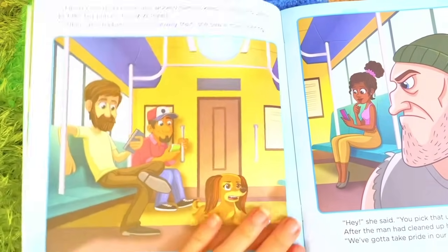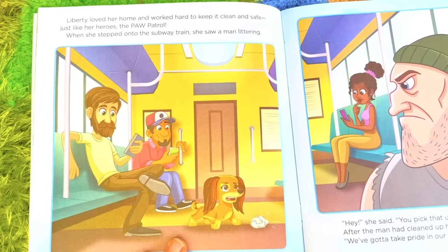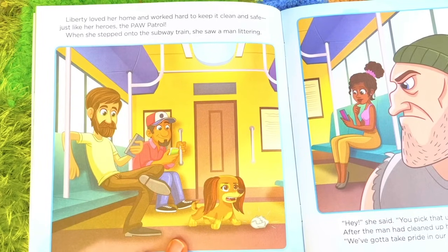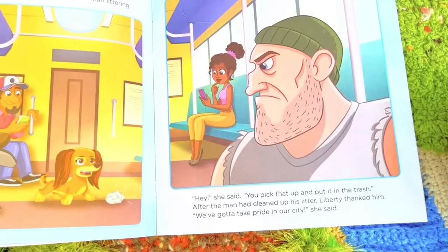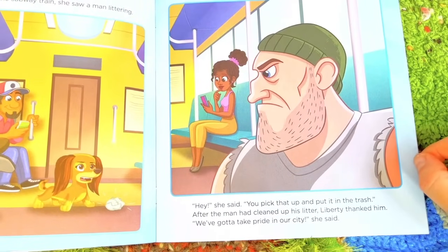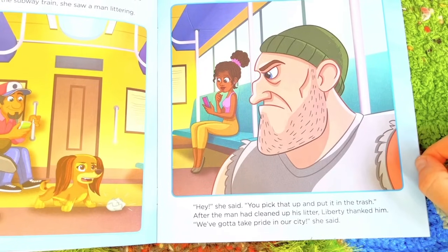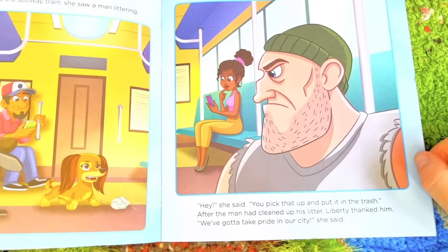Liberty loved her home and worked hard to keep it clean and safe, just like her heroes, the Paw Patrol. When she stepped onto the subway train, she saw a man littering. "Hey," she said, "you pick that up and put it in the trash." After the man had cleaned up his litter, Liberty thanked him. "We've got to take pride in our city," she said.